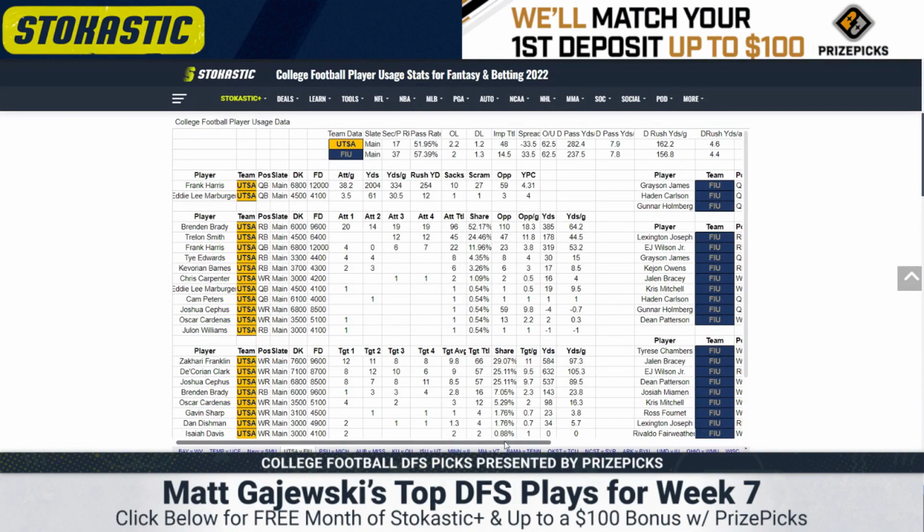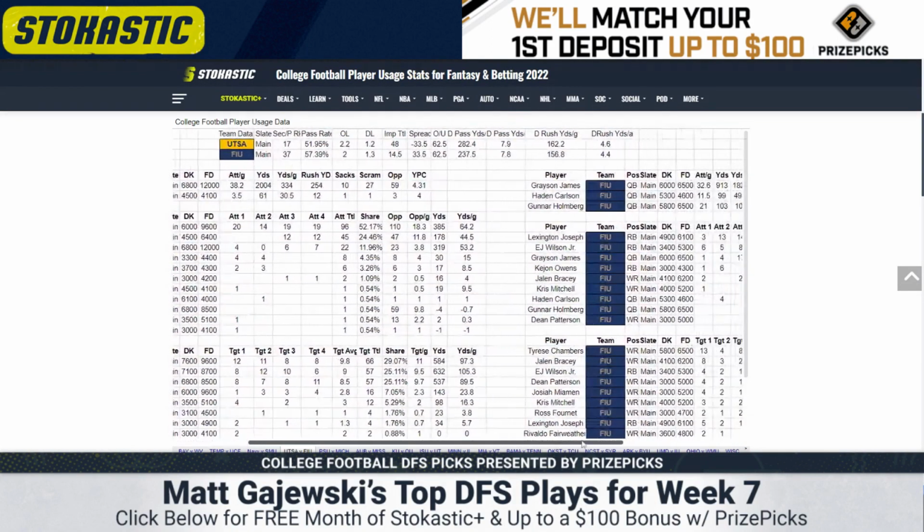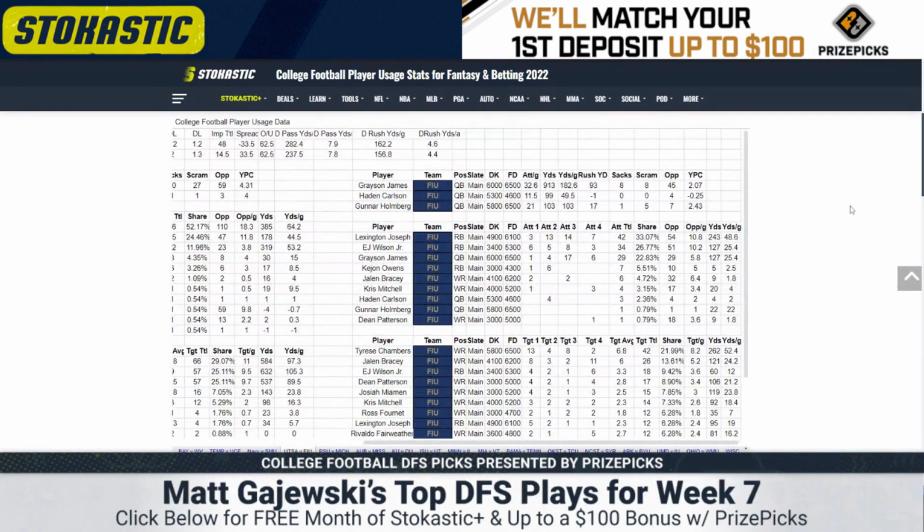FIU. So they lost Gunnar Holmberg in week 1. That means they've had to go to Grayson James. His volume is kind of messed up here because, well, they started Holmberg first. They've gotten blown out so bad in games that Hayden Carlson's played a fair amount for them. But there is a lot of volume to go around when they are actually competitive. So Grayson James isn't the worst.